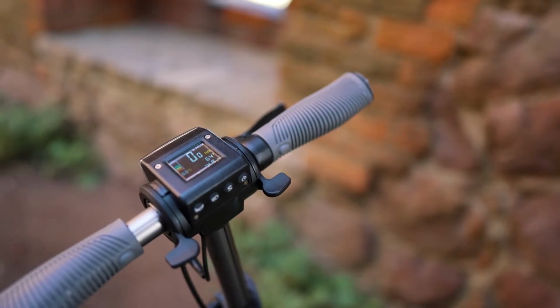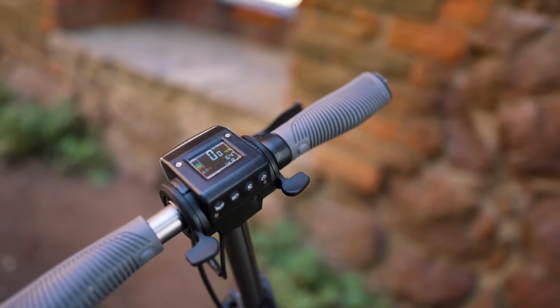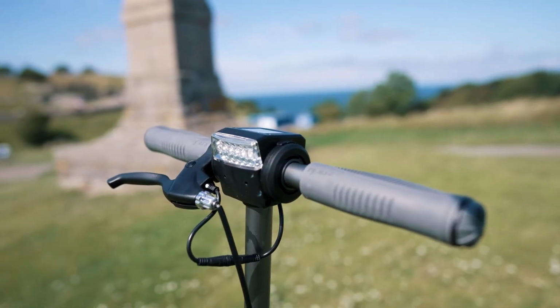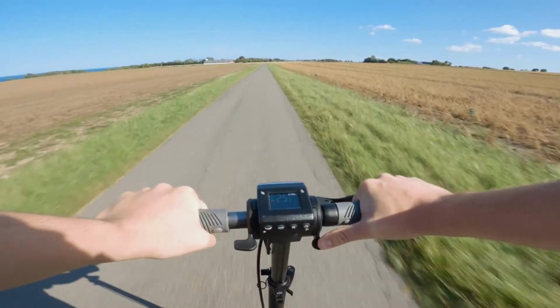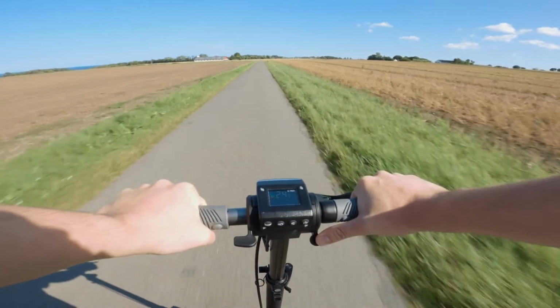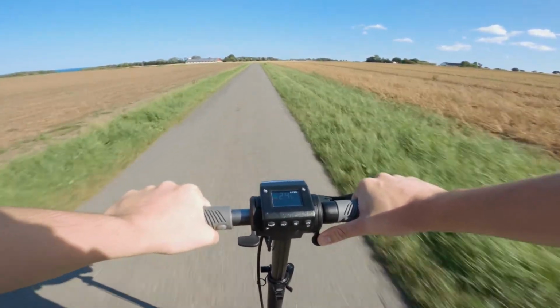The handles themselves are shaped ergonomically and have a textured surface that'll help with grip. I found them comfortable to ride with for an extended amount of time. I was also surprised at how silent the scooter was out of the box. No loud brakes, no deafening motor, and no squeaky suspension.